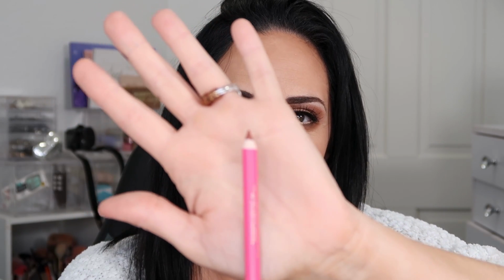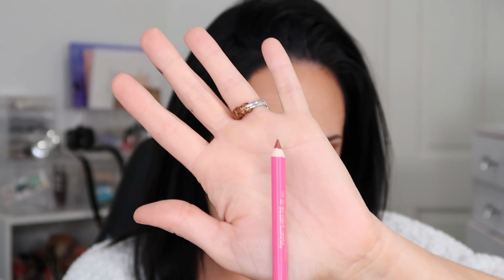It wasn't that expensive, so I picked up a couple of these pencil sharpeners. I like to use them for my lip liners. I actually used this one from Jeffree Star today. It's in the shade Leo, and it needs to be sharpened, as you can tell. So we're going to try out these sharpeners and see if they actually work. It did sharpen it really nicely, and it was very easy to do.